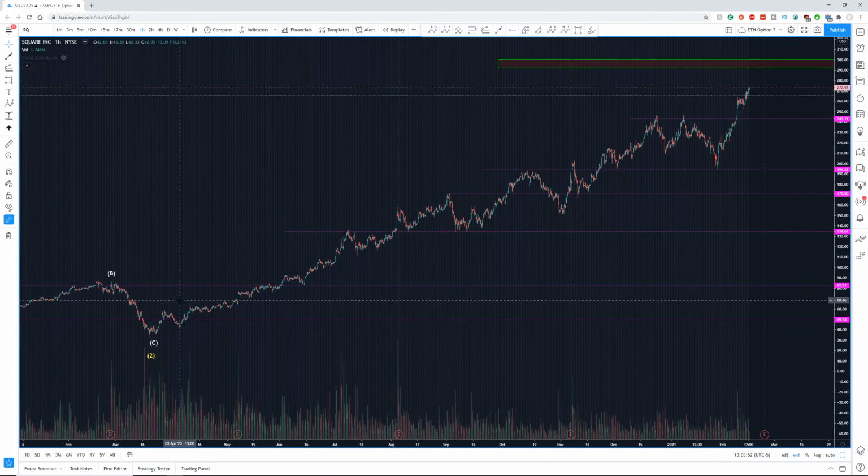Okay, so next up here, like I said, we need to count 5 waves inside of our third wave here. So I'm going to grab my tool again, and I'm just going to start looking for where a 1 wave could be. Now, if we just start on a very, very small scale here, what you're looking for with the 1-2 is a pretty decent sized pullback. The 2 is supposed to come at least 50% the depth of the 1 wave, and I even like to see it at the 61.8 to 65% depth.